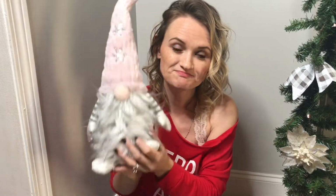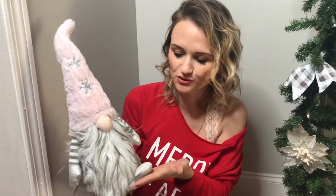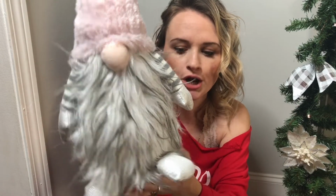So let's move on to TJ Maxx, and I got this guy. Look at him. Is he not the cutest? These are what? Christmas gnomes or Christmas elves? I feel like it's a gnome. What is it, you guys? Y'all let me know down below. Is this an elf or a gnome?